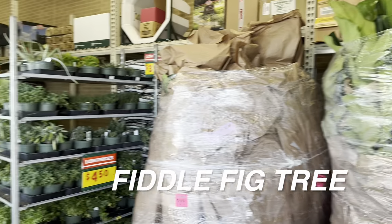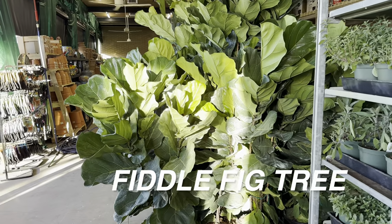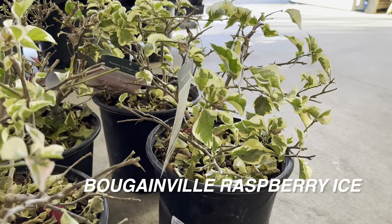But look at how beautiful these ficus lyrata are. I can't believe it. $45 for a large one. I got one for 99 cents at Sprouts, and I thought that was a good deal, but $45 is great.